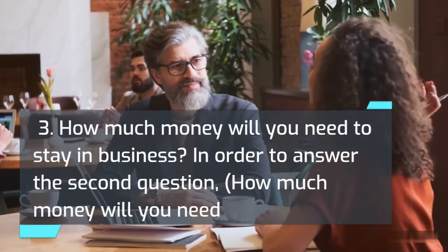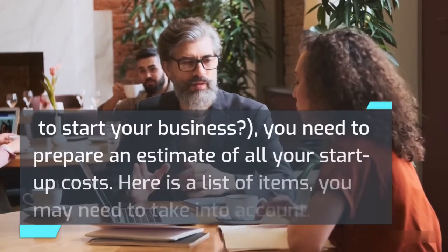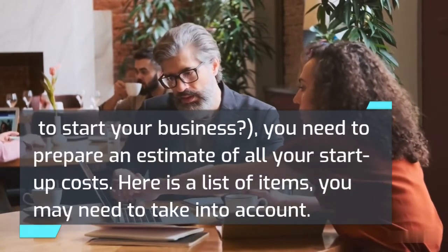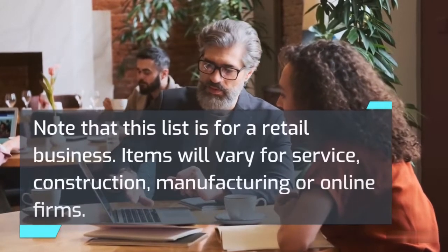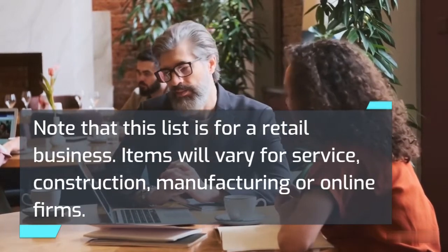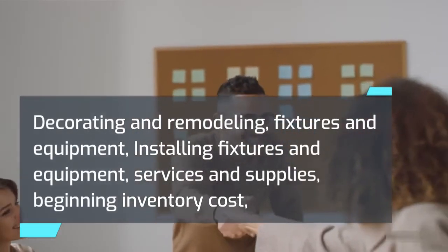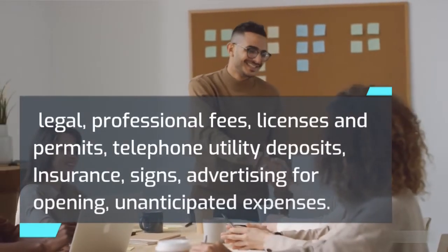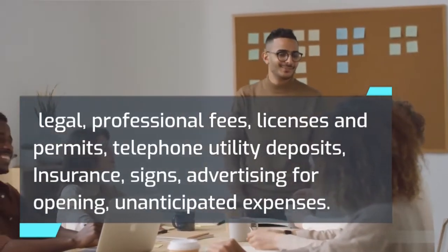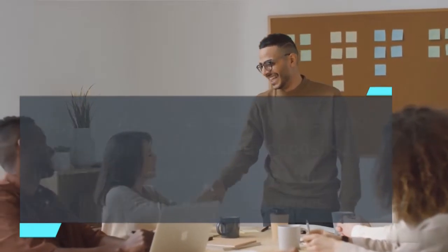In order to answer the second question, how much money will you need to start your business? You need to prepare an estimate of all your startup costs. Here is a list of items you may need to take into account. Note that this list is for a retail business. Items will vary for service, construction, manufacturing or online firms. Decorating and remodeling, fixtures and equipment, installing fixtures and equipment, services and supplies, beginning inventory cost, legal, professional fees, licenses and permits, telephone utility deposits, insurance, signs, advertising for opening, unanticipated expenses.